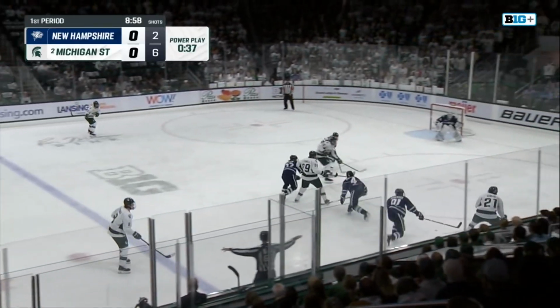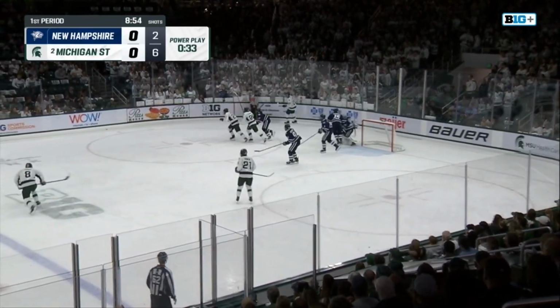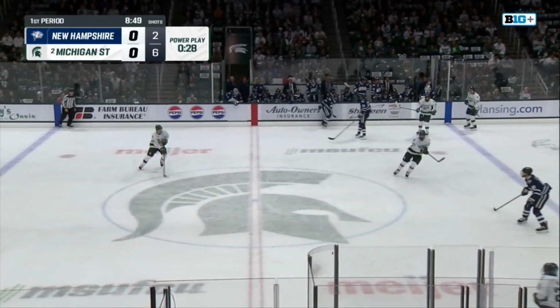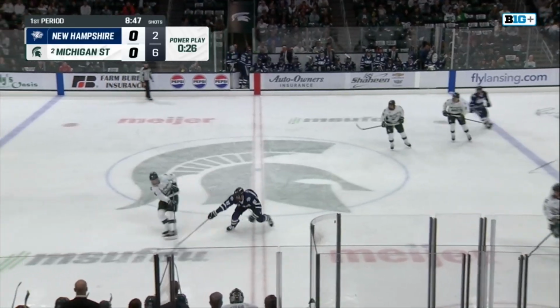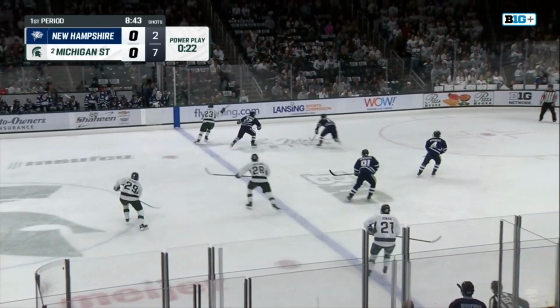Romani's out there as well with Lindstrom. Romani has it now, cross-ice Van Sagi, and this one stopped. Lindstrom able to keep it in, but just for the moment as that one goes around the boards and out. 7 shots here for Michigan State. All have been stopped by Kyle Chauvette so far for New Hampshire.